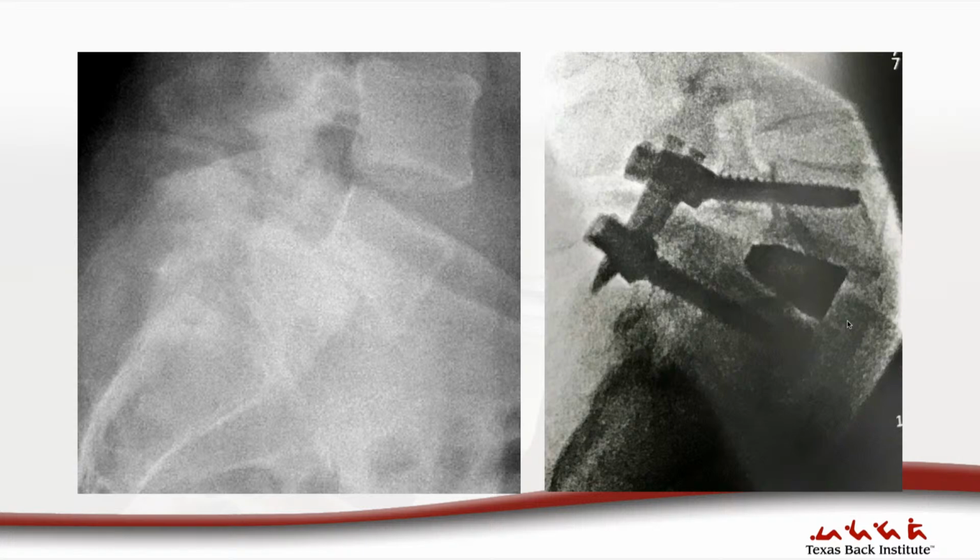And the other thing I like about it is every time I see the patient back and their x-rays loading up on my screen, I don't have this anxiety like, oh my gosh, has it subsided? Has my cage moved? No, every post-op x-ray looks exactly like I left it. And that's not because I'm some spectacular surgeon, that's because you got a nice big cage in there.